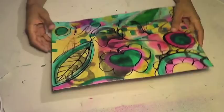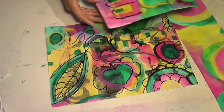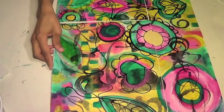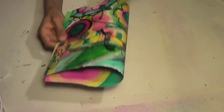Okay, so I realized after the fact that I didn't have the camera on when I did the tear. But I tore this piece, the big sheet, into three pieces. Now I don't even know how it was together, but something like this. Alright, yes, like that. So to get this piece out, I just tore long ways and then once again. So, okay, so there's my cover. That's going to be my cover, I think.